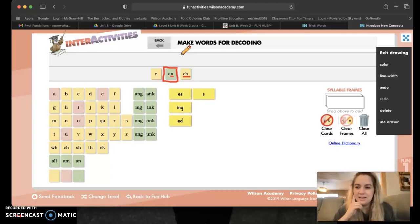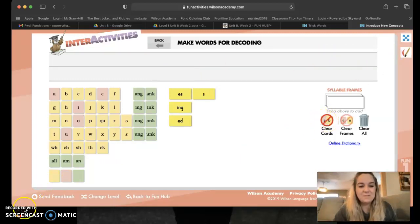NCH. Good job. And it's not just any blend. What kind of blend is it? A digraph blend. Very good. And that's all today. Good job, first grade.